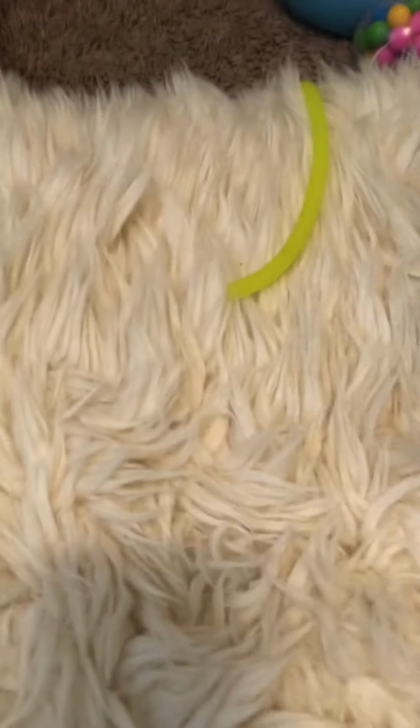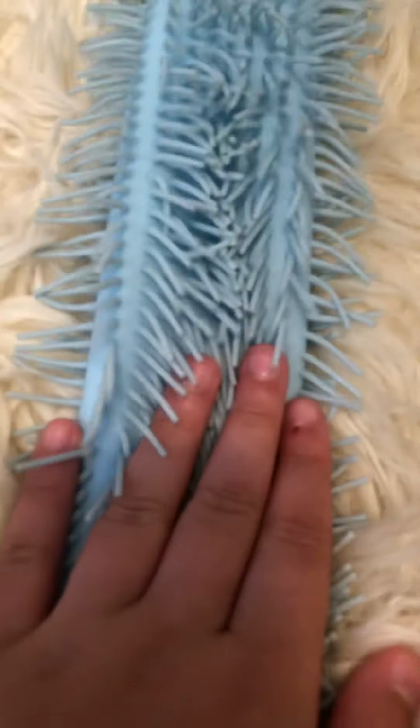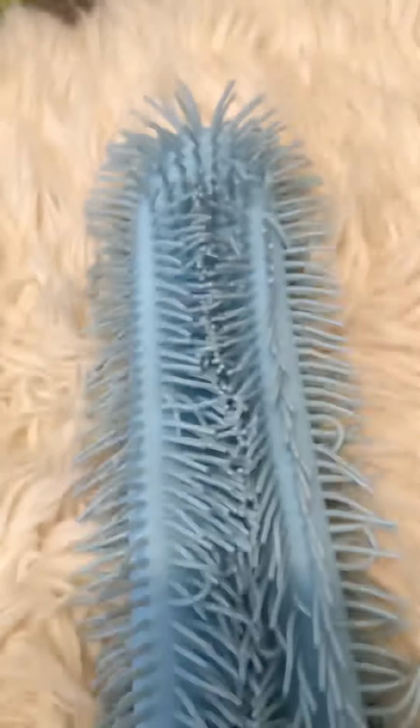Yeah. Okay, this, not the monkey, the wiggle worm. Okay. Let me just eat my cereal. How do I get this thing? Oh. Something's not working right.